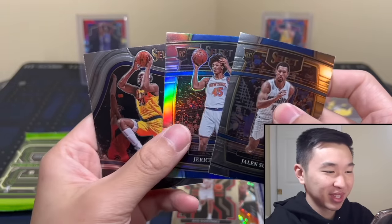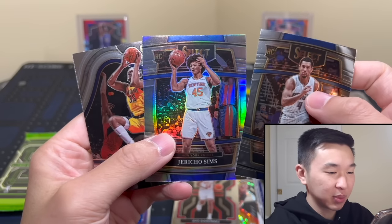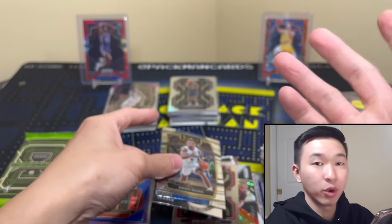Yikes. This is what select's come to. It's always been a pretty rough product, but I feel like this year it's extra rough. First off the lines is the complete opposite, but it's also way more expensive.